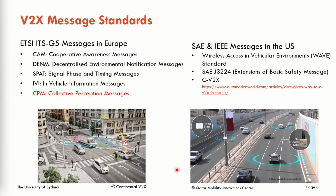There are mainly two popular V2X standard message families in the world, one in Europe and the other in the US. The CPM, the Collective Perception Message, which is specifically designed for CP, is a recent member of the ITS-G5 message set standardized by ETSI, the European Telecommunications Standards Institute. On the US side, there's early-stage standardization work in the SAE Advanced Application Technical Committee to standardize messages and protocols for sensor data sharing in SAE J3224.